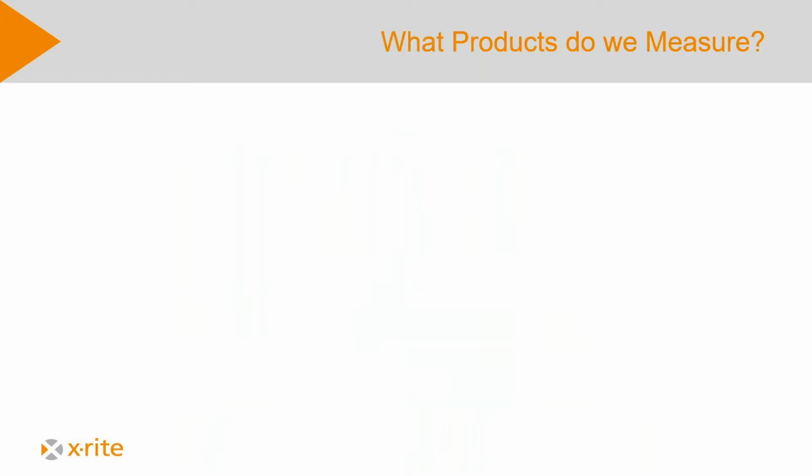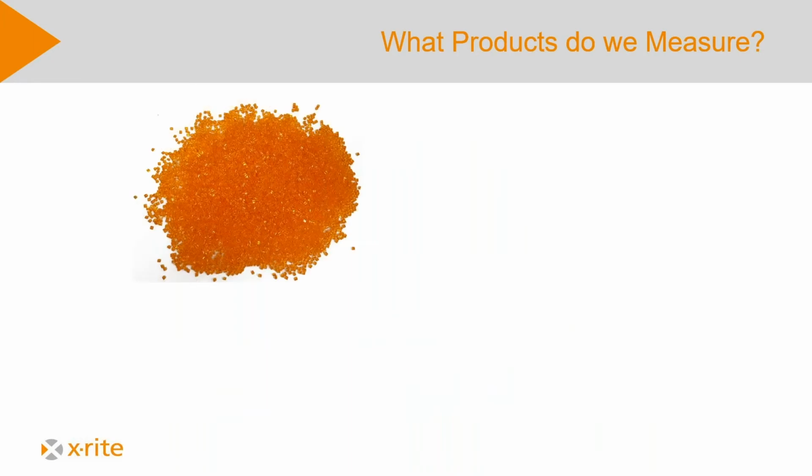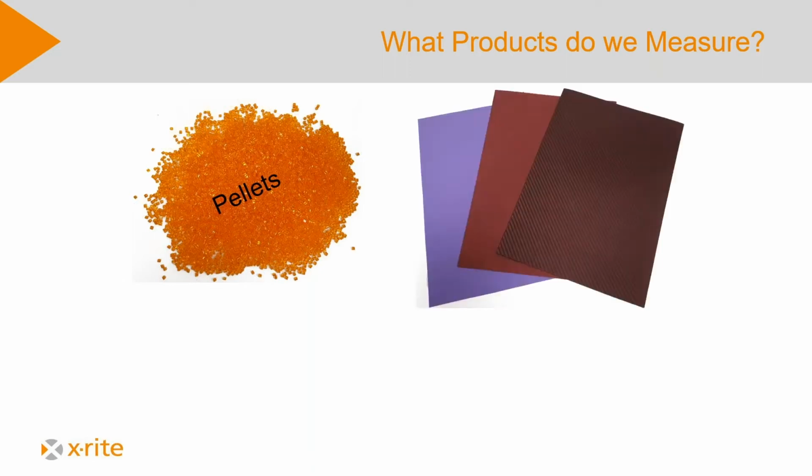So we are talking about the plastics industry. What products can we measure? Nearly all of the product processes start with pellets. So this is the first stage in the production of any kind of plastics. We can measure the pellets at the beginning to see if the color is right. But then this is not the finished product for sure, so we continue and make, for example, a film out of it. If we have solid materials, it could be plain color or structured materials, even some patterns on it, we can measure directly on the production machine.